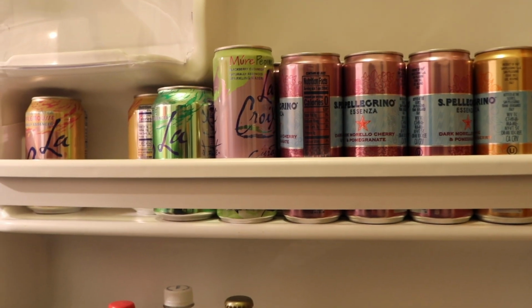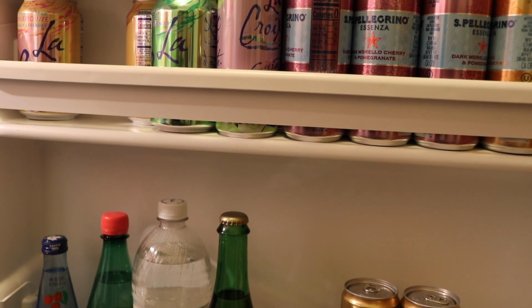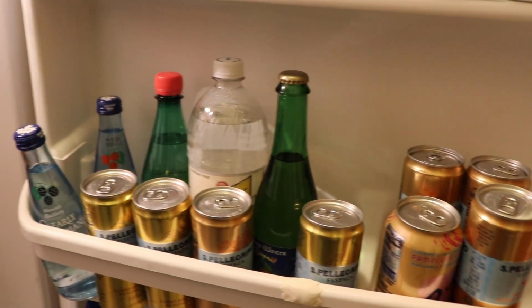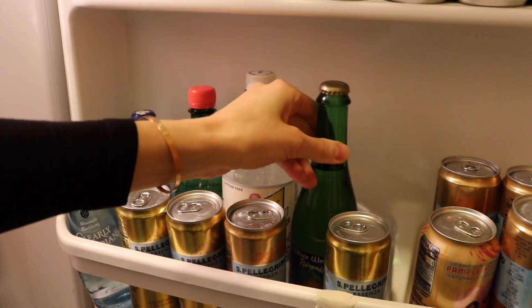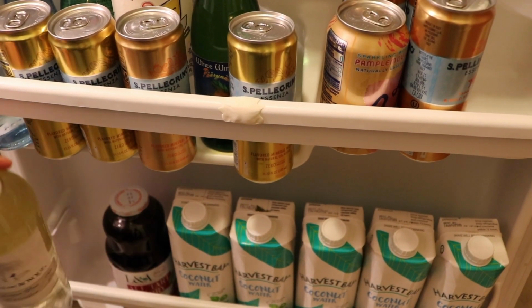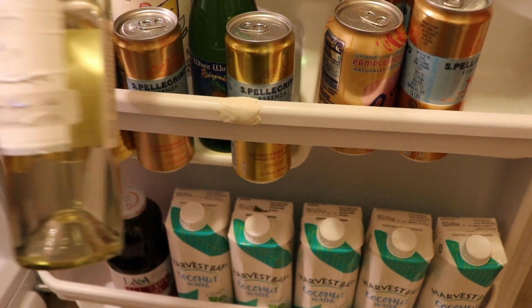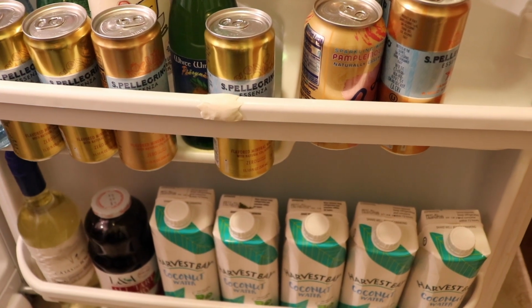All right, and then a super quick peek at the door. Basically just drinks. I've got some La Croix, some Pellegrino, like the cans of the flavored Pellegrino. Some tonic water. What are you? I think this is a cider, a pear cider. And then finally on the bottom, coconut water, some more tart cherry juice, and then some type of white wine. Sauvignon Blanc, that's been in here a couple years. Probably should open that at some point.